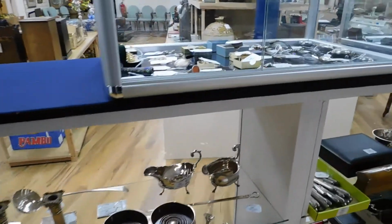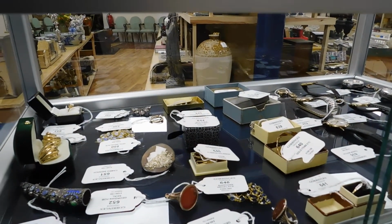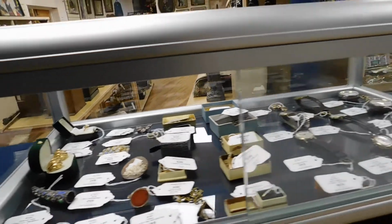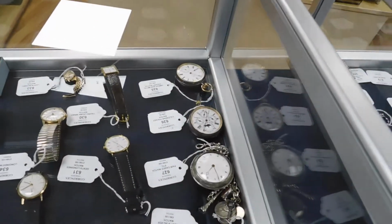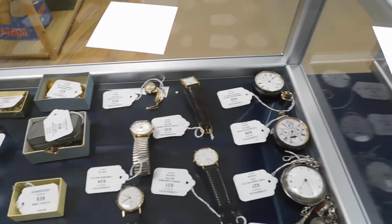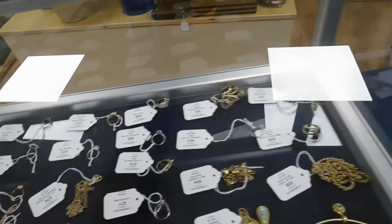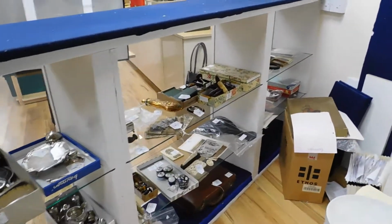And while we're here, let's have a peek into the jewellery cabinet. And looks to me like we've got about 40-50 lots or so of jewellery and watches. I'll get you a peek above without the flash showing up. There we are. And then down into what we might call a sort of miscellaneous section.